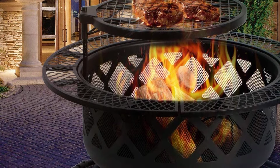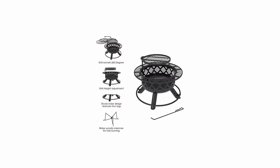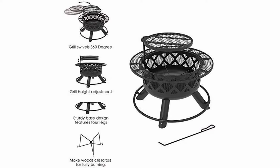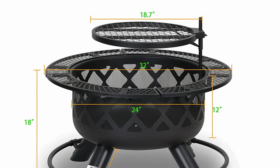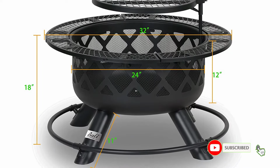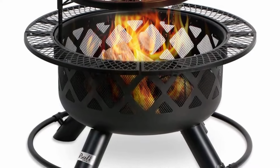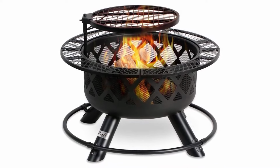I also like that it has an adjustable 18.7-inch circular grate, which you can bring up or down, depending on your needs. Swing it over the fire to cook. Swing it out of the way or detach it altogether if you'd rather have a cozy fire. This fire pit grill is built like a tank, but it's surprisingly lightweight. At only 27 pounds, you'll have no trouble moving this unit around the yard or patio. This outdoor fire pit is unique in that it has an additional grill grate system circling the fireball. This feature isn't practical for cooking.